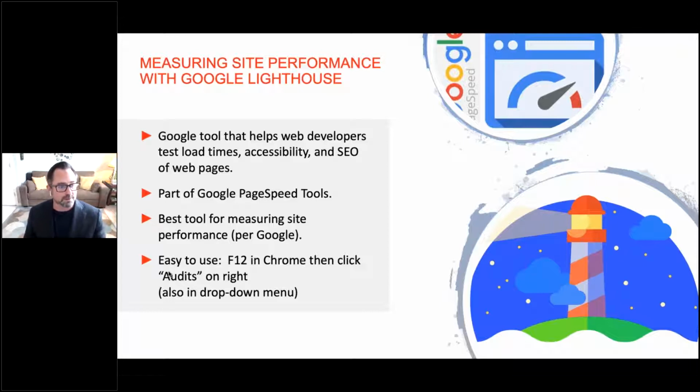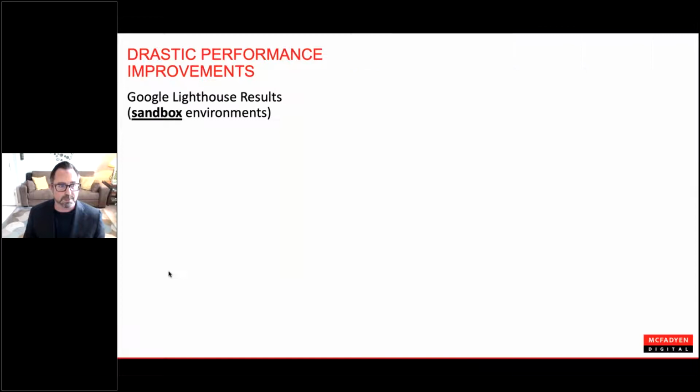Well, we've used Google Lighthouse, and this is just a page speed tool built into Chrome. So click F12 in Chrome and click Audits, or hit it in the drop-down menu, and then you can just measure whatever page speed you want. Now, we've seen some drastic improvements here.